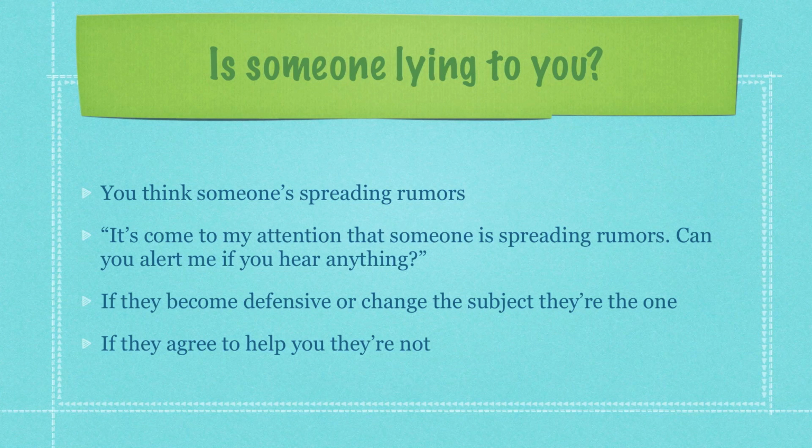The reason why is, by asking this question, you are not accusing them. In actuality, you would never pose this question naturally to a person that you thought was not spreading rumors. You are actually trusting them, saying, "Look out for somebody spreading rumors." Again, if they go on the defensive, they are the person that is spreading the rumor. If, however, they agree to help you, they are more than likely not.